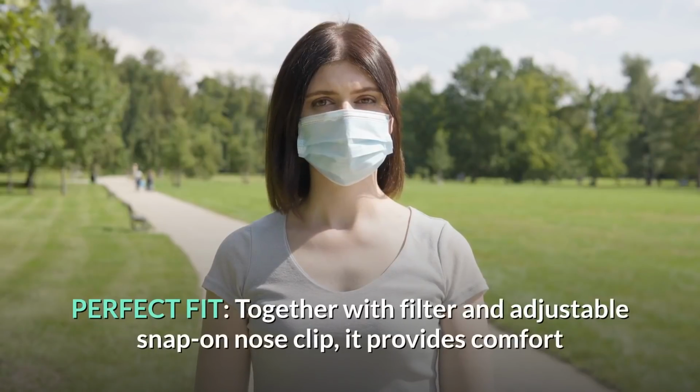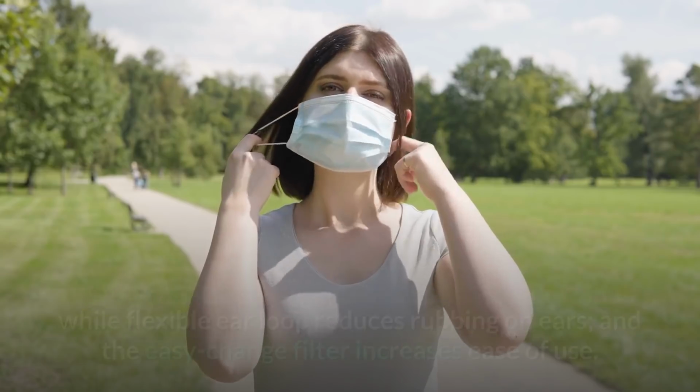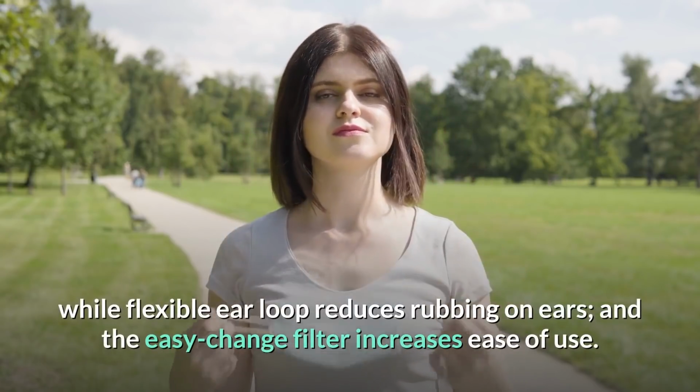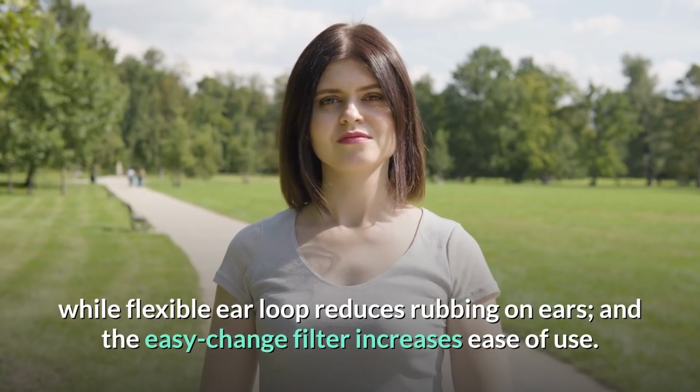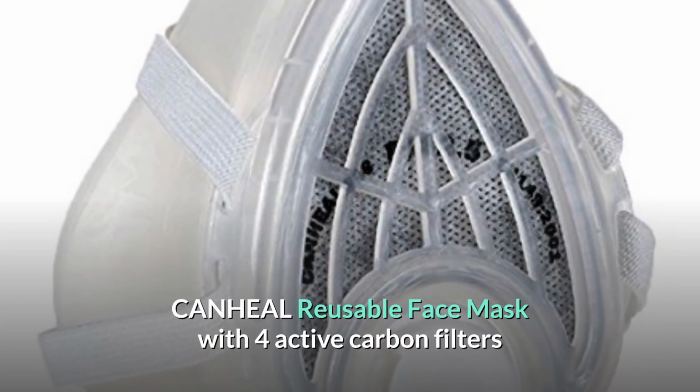Perfect fit. Together with filter and adjustable snap-on nose clip, it provides comfort while flexible ear loops reduce rubbing on ears, and the easy change filter increases ease of use. Number 5. CANHEAL Reusable Face Mask with 4 Active Carbon Filters.